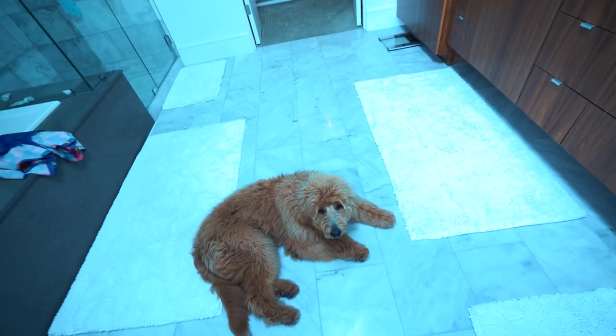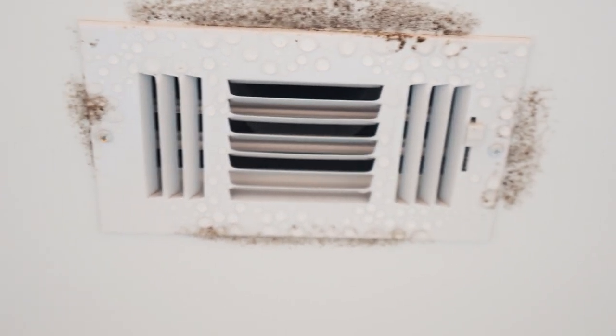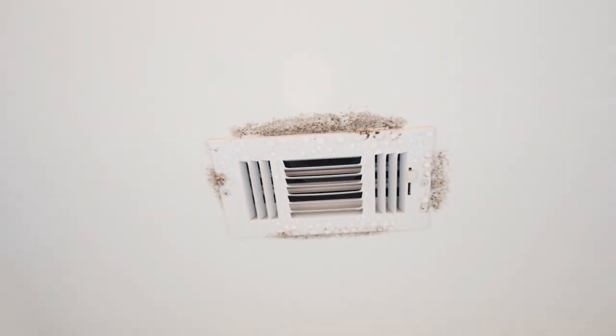Dude, this house is contaminated. Help. Here is a closer view. Yep, that's definitely mold. That's definitely been here for a bit. Super cool. And that's not the only weird thing about this house. You might be like, Max, you're overreacting. It's just a little mold, dude. I have tons of mold in my house. Well, check this out.